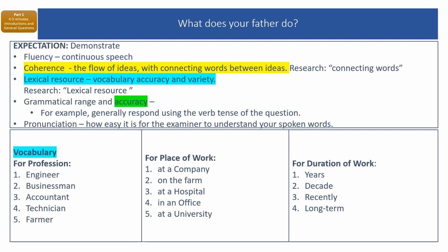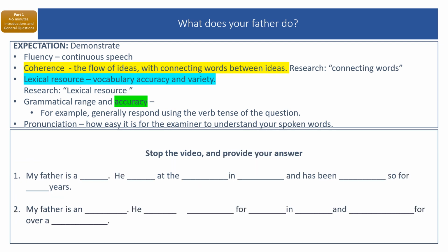For profession: engineer, businessman, accountant, technician, farmer. For place of work: at a company, on the farm, at a hospital, in an office, at a university. For duration of work: years, decade, recently, long term. Stop the video and provide your answer. Filling in these sentences with gaps or blank spaces can get you started.